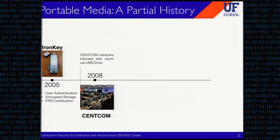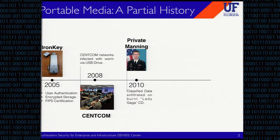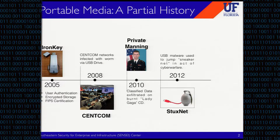In 2008, a user at US Central Command inadvertently plugged in an insecure USB drive that loaded the Agent.btz worm. It made its way onto SIPRNet, which is the Department of Defense's network for transmitting classified data. In 2010, Private Manning snuck classified data past a military checkpoint on portable media that they had passed off as a personal effect. In 2012, the infamous Stuxnet worm in part used a USB-based propagation vector to jump over an air gap in an isolated network in order to infect nuclear centrifuges.